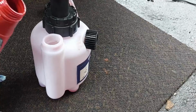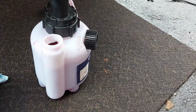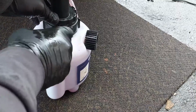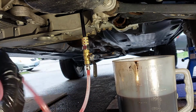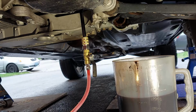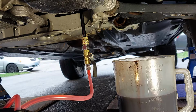So I'm just going to add some more of the fluid. And we're going to close it up and continue to fill the transmission up. So we're going to open this back up again. Give this a few pumps to circulate the fluid. I'm just going to temporarily overfill this so I can get more of the fluid in there.